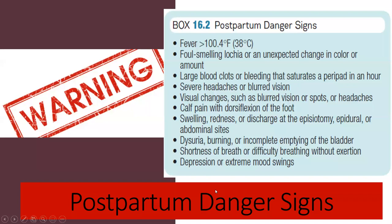So here are some postpartum danger signs. This comes directly out of the textbook. Fever of 100.4 or more, foul smelling lochia or unexpected change in color or amount, large blood clots, severe headaches or blurred vision, visual changes like seeing spots, calf pain with dorsiflexion of the foot, swelling, redness, or discharge at the episiotomy, epidural, or abdominal sites, pain with urination, shortness of breath or difficulty breathing, and extreme depression or mood swings.